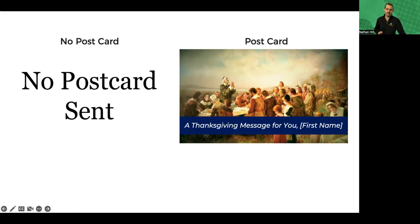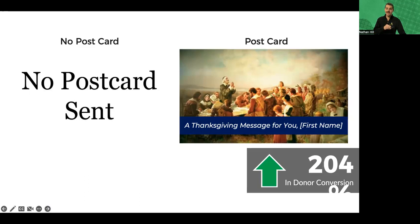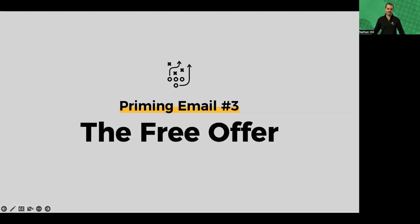But here's how it impacted donations. By the end of the season, they looked at this version A versus version B, these two different groups. People who received a postcard were 204% more likely to actually give during the year-end season just because they said thank you, they expressed gratitude, and they cultivated. They're not getting a ton of direct revenue from this postcard, but it's making the appeals that come later all the more effective. Let's look at one more example of a priming email.